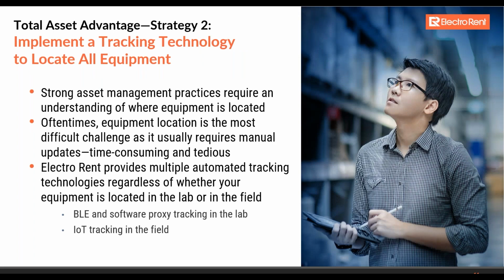Strategy number 2 is to implement a tracking technology to locate all of your equipment. Strong asset management practices really require an understanding of where your equipment is located, and this is oftentimes the most difficult challenge, right? Because it requires somebody to keep the database up to date all the time, and it's usually a manual process. It's time consuming and tedious, and as a result, it oftentimes doesn't get updated. We at ElectroRent provide multiple automated tracking technologies that take the manual process out of it. And this is true regardless of whether your equipment is located in the lab or the field.